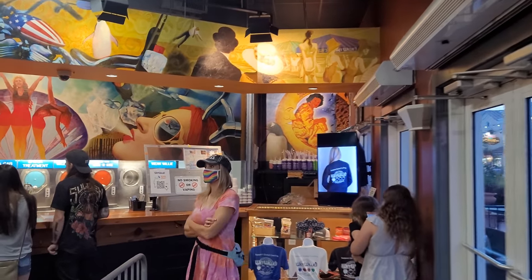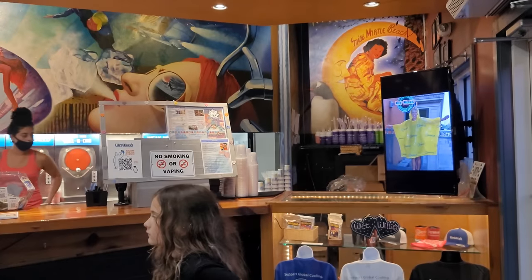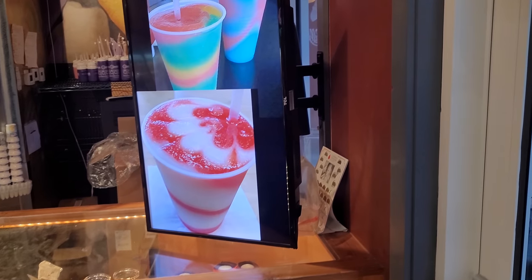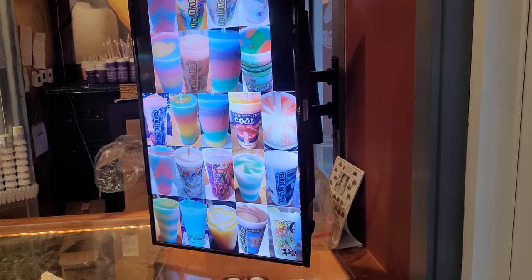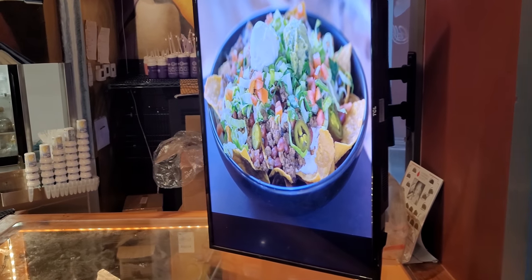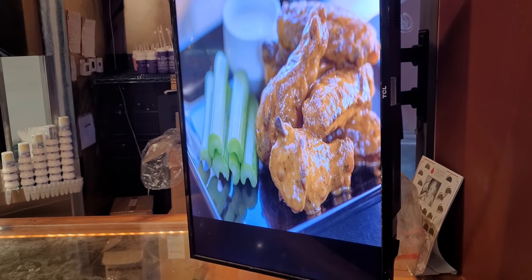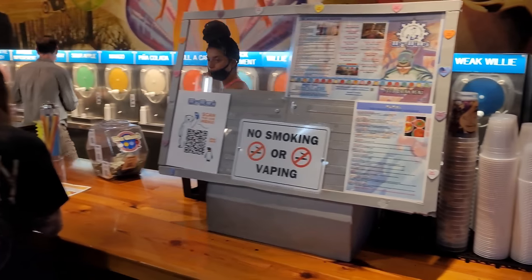So we're going to wait in line. Here's some merch. And it's really cool once you get a mixed drink here, how they mix everything up and how the swirls look. All the flavors look swirled together. And they do have some really good bar food, like nachos and chicken fingers, things like that. Just your typical bar food. So we're gonna grab a drink and we'll be right back here.